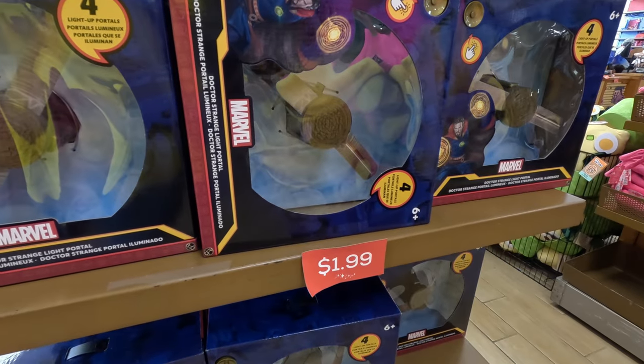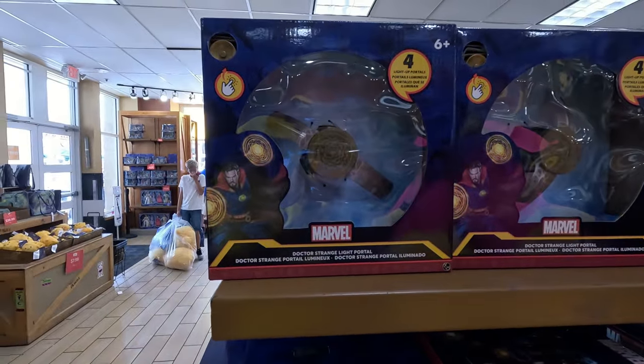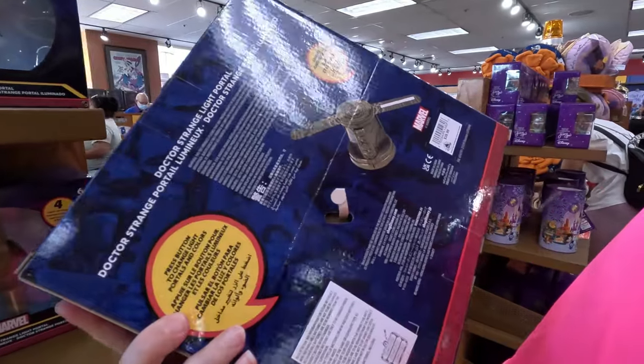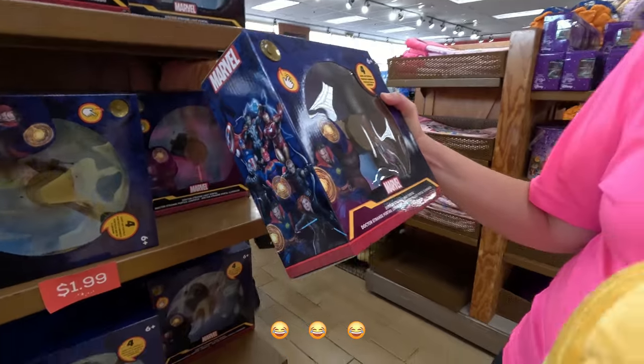Look at this Doctor Strange light portal, $1.99. Not sure how much they were originally, but we may have to nab one. Oh, originally like $40 for $1.99. Okay, all right, we'll get one. Do I need to get a basket?